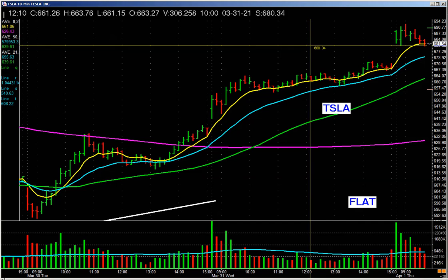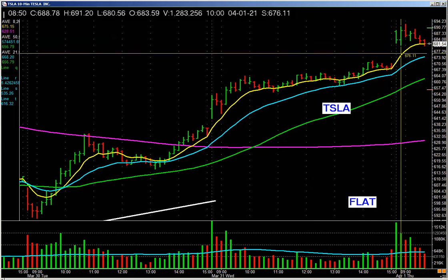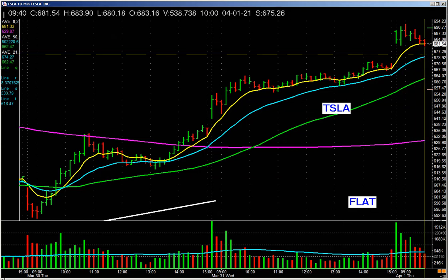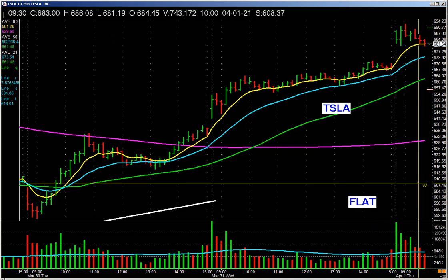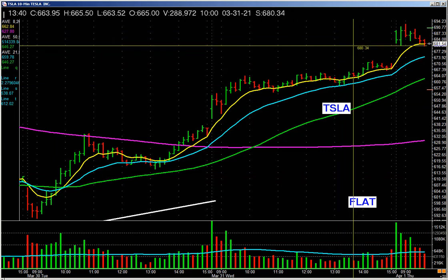What would be the saving grace if you wanted to sell or wanted to wait? The low on this bar is 680.56. The low on this bar is 680.18. It came and took out the lows of that bar, but what is the best part about it? If you were watching, you could say, I'll give it a little bit more room. Why? The volume was very low. So let's see what happens.